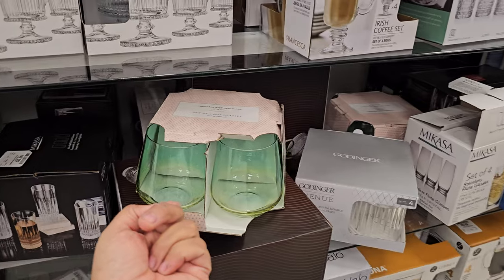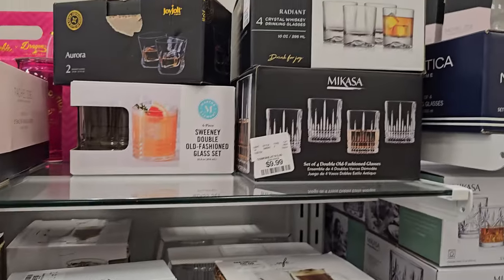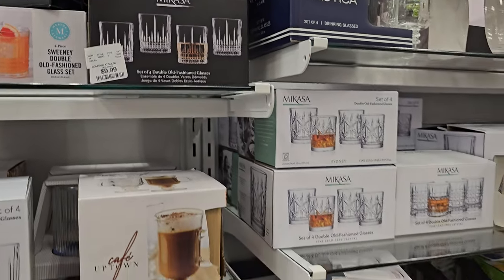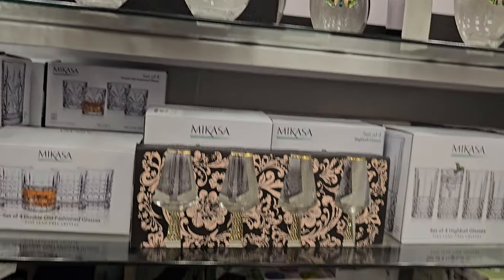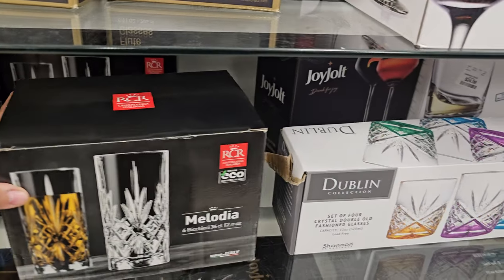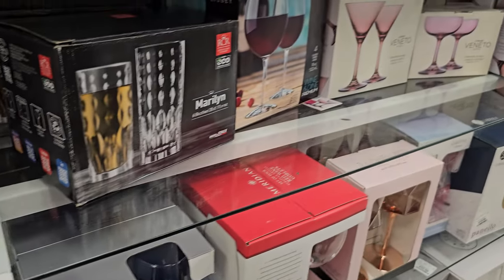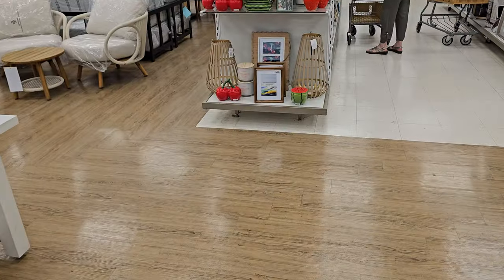Oh, that could kind of match too. That is my Cupcakes and Cashmere. That's open, so I'm not gonna pull it out. Here's one right here. $15. Oh, and they have this butterfly. Oh, the shamrock is still around. Mushroom glassware. These are multicolored. $10, set of four. And then right here, you get six. I like the colors right here too. $12.99, $25.